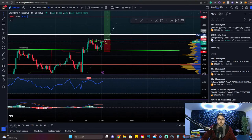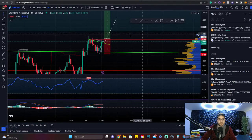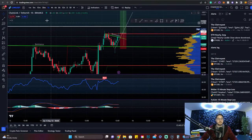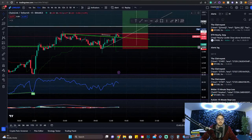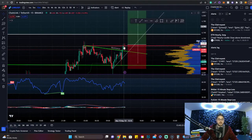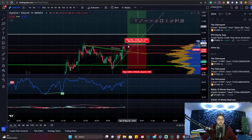Yes, we've got to prepare for any low time frame double tops near this white line here to tell us to get out. But right now, we might get a confirmation bounce off this resistance and have enough momentum to break past this.